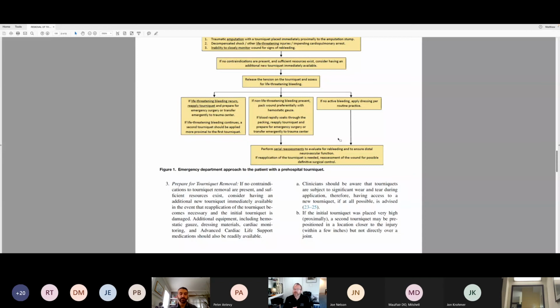At the end of this, it's really about serial reassessments, looking for rebleeding, making sure that we are not missing any other secondary injuries, and doing what's best for this patient as a whole. So I know we're short on time. I'm going to pause there. Peter, I'll turn it back to you, Paul, and anyone else for any questions you guys may have.